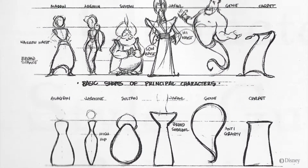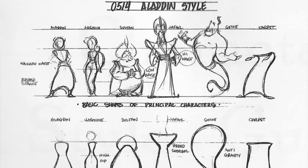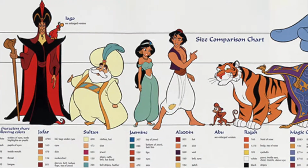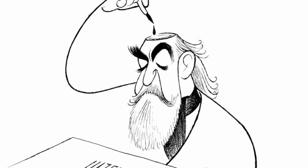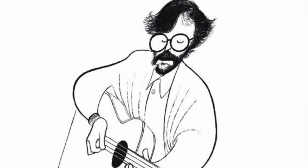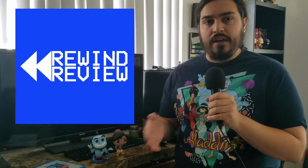Character design, fantastic. You can see how unique each and every character looks. Every character has their own shapes, and I love that. I know Eric Goldberg, the lead animator for the Genie, is a massive Hirschfeld fan. You can see it just kind of oozes into every character, and it looks great. You have some wonderful animation experts on this film. You have Deja working on Jafar, like I said, you have Goldberg working on Genie, and of course, it's impossible to talk about the Genie without bringing up Robin Williams.